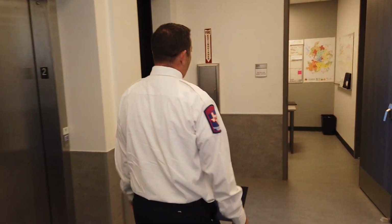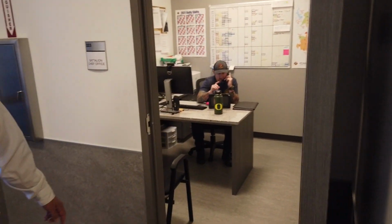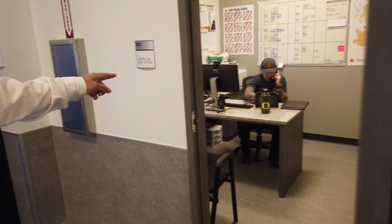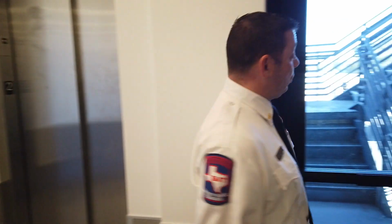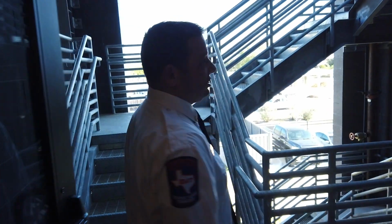This station is also home to a battalion chief. The battalion chief has an office here with their dorm. There he is right there working hard, probably working on staffing as we're getting closer to that time of the day. Let me show you a really cool element that I love about this station.